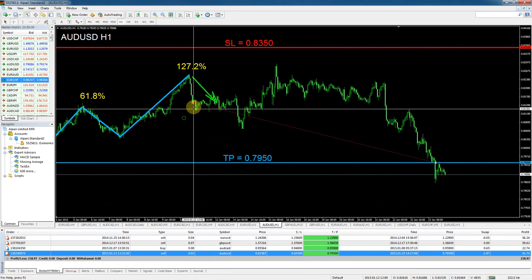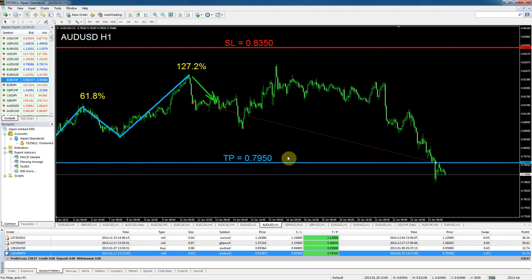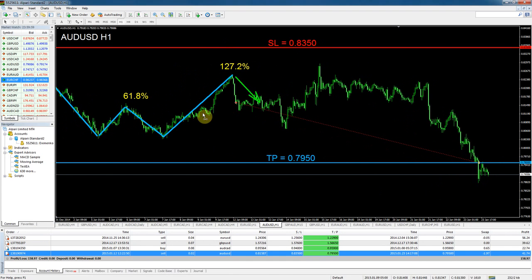And here you can see we opened the order here. So we didn't know any of this part. All we saw was these three downward bars, and that's where we made our decision to sell, and we opened the order.